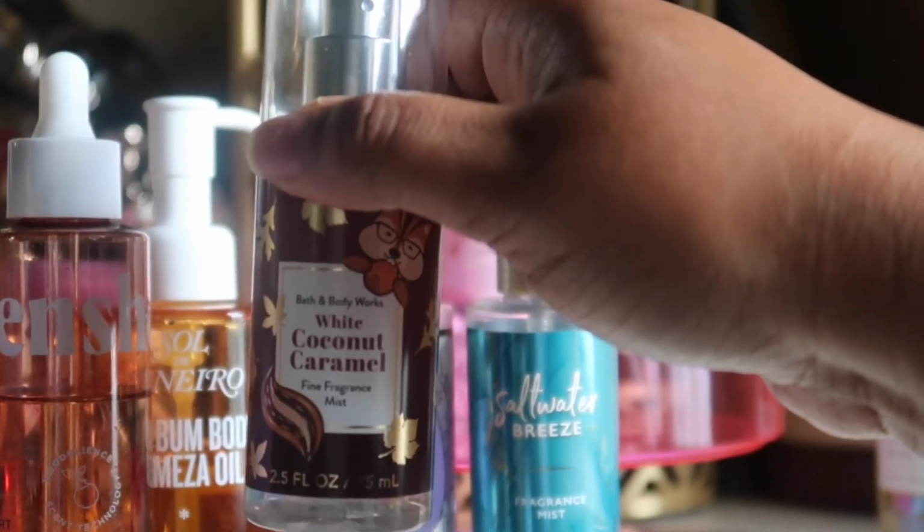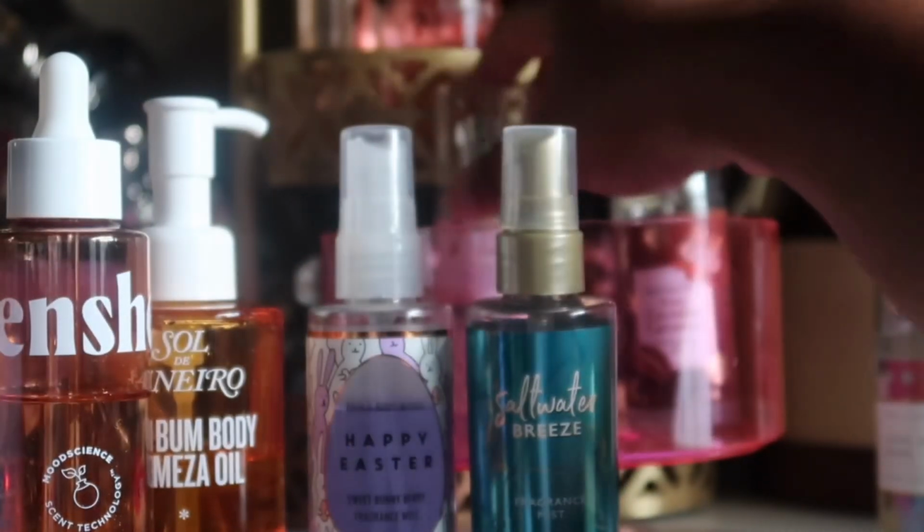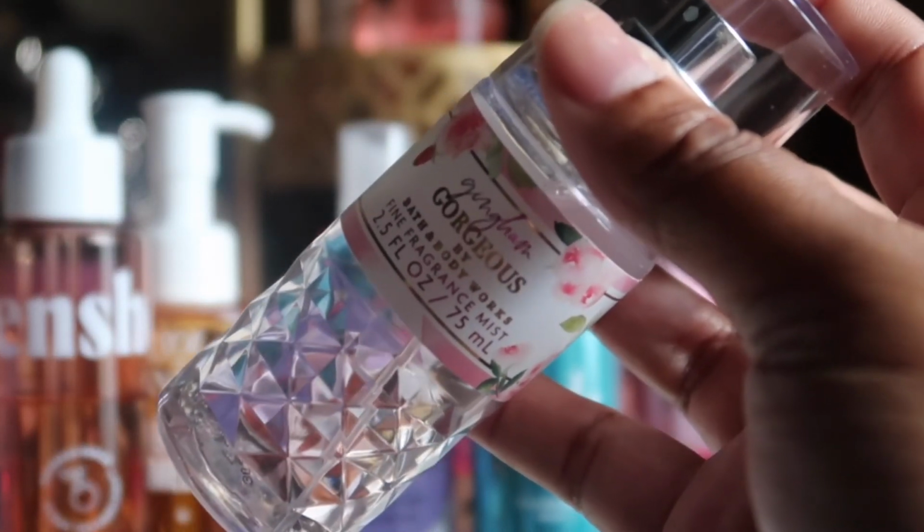It kind of reminds me of coconut cream pie, just with way more coconut. And then this one is Gingham Gorgeous, which of course is that nice strawberry peach fragrance mist.